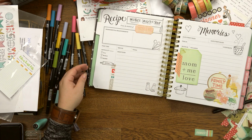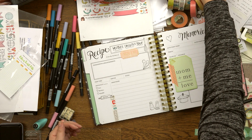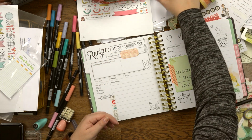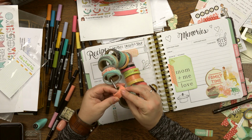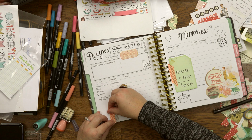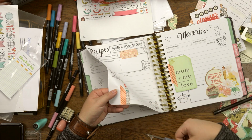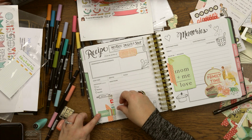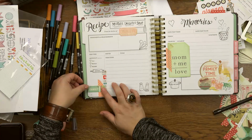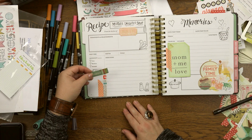Okay, so I'm going to use some more of my favorite washi to echo the washi I got going on over here. And I always like to trim the edges so it's nice and neat. And then, so does that look weird? I feel like that looks weird. Okay.